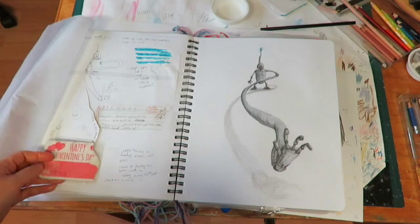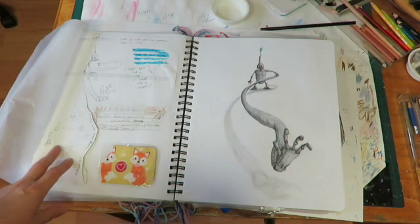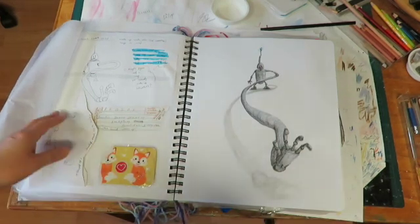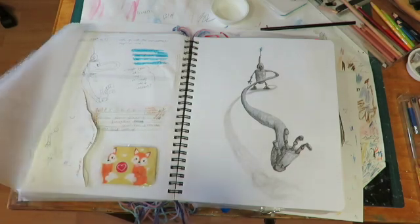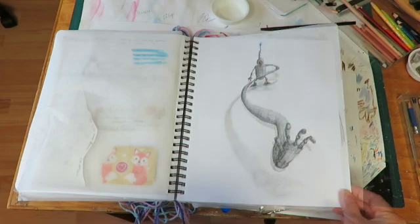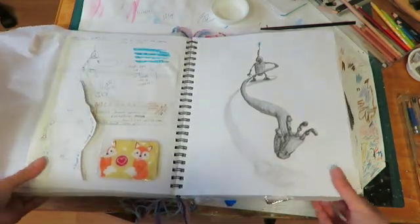A valentine that I found during a walk, and I just put it in there just because. And this, I woke up with this robot in my head, and he's also inspired, I'm sure, by Franklin and his robots. I had a really hard time doing the perspective that I was trying to do. I didn't really achieve it quite right, but I love the little sketch I did of him.